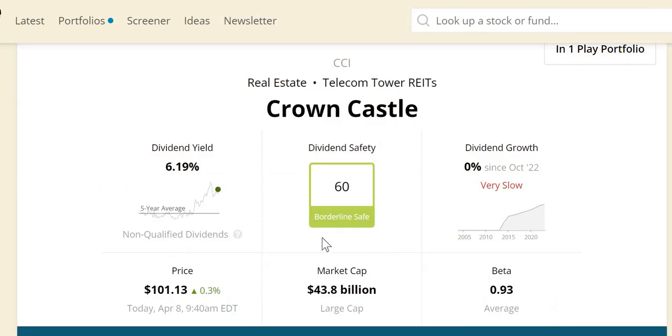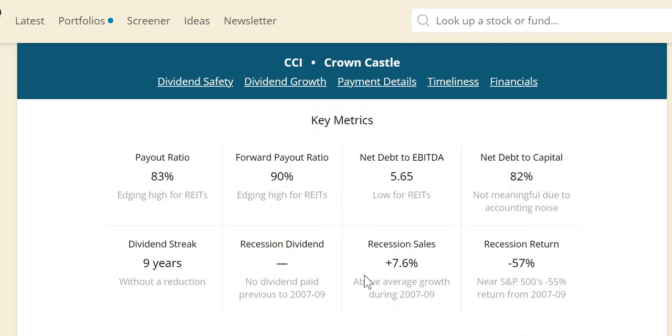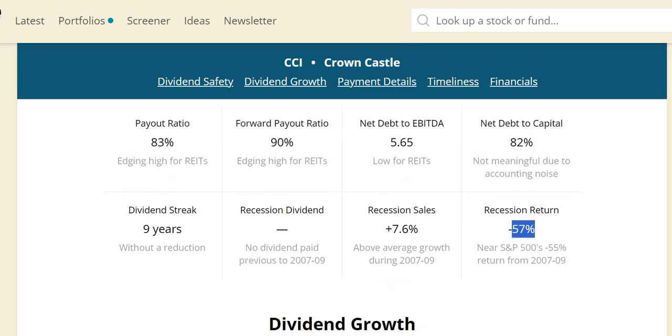Now, in terms of the dividend safety, we have a score here of 60. It is borderline safe. Market cap, $44 billion. It is a large cap company. Now, last recession, again, similar to AMT, they didn't pay a dividend. However, they did have positive recession sales, although they did have a near recession return at negative 57.